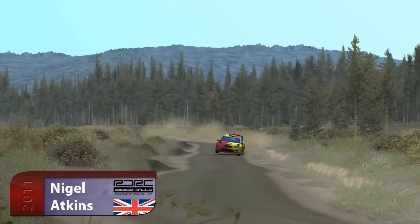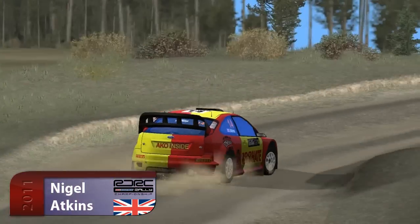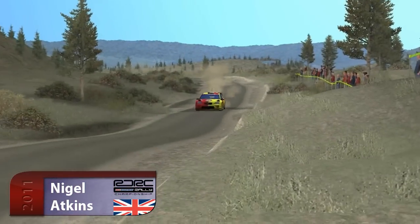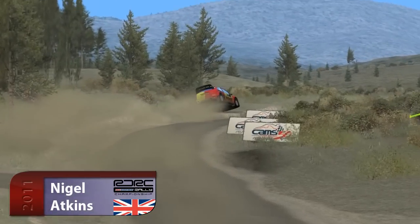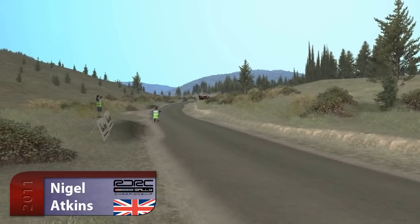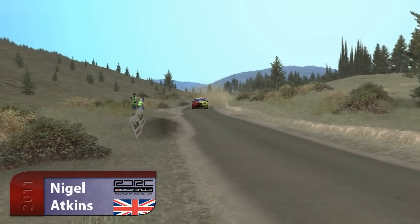Nigel Atkins has switched to a new shifter and handbrake before this rally, and it took some time to adjust to the change. This is pictured from early on SS2, where he has a long jump and slides off the road up onto two wheels, sliding over the grass, but still managed to keep the car down on the ground.